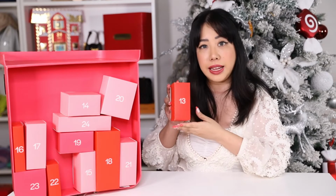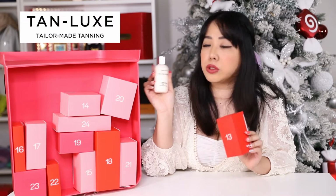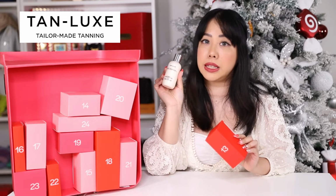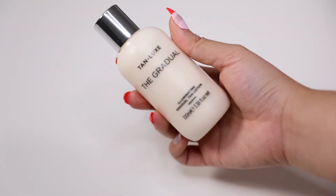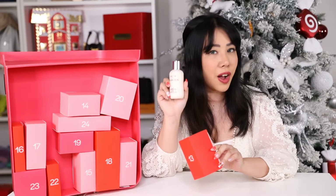Number 13. Box 13 is the Tan Luxe The Gradual Illuminating Gradual Tan Lotion. This is 100 mils, but the full size is 250 mils, making this another mini, even though it is quite nicely sized. I love that it's a gradual tan and it's been incorporated into a lotion. And summer is coming up in Sydney, so I can't wait to try this.